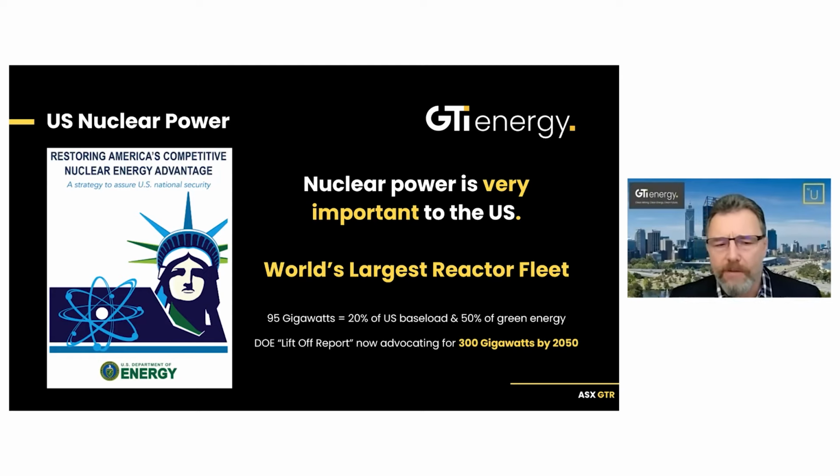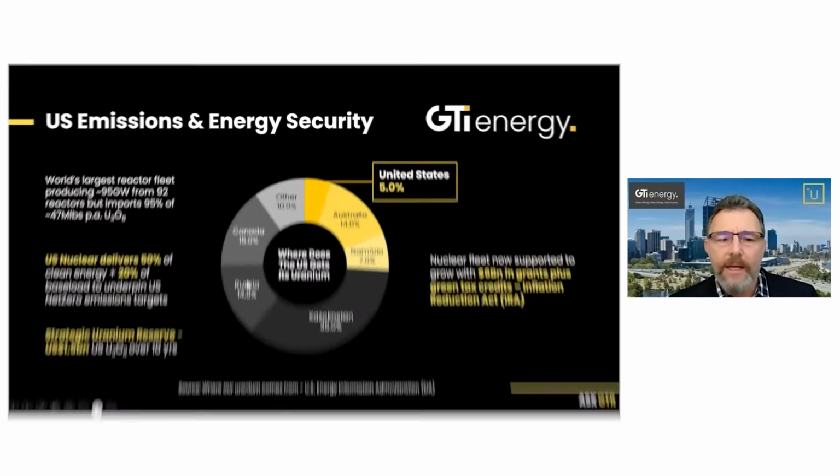The US Department of Energy recently supported a report called the Liftoff Report, which advocates for a tripling of that by 2050. So there's a very strong commitment in the US administration to nuclear power.